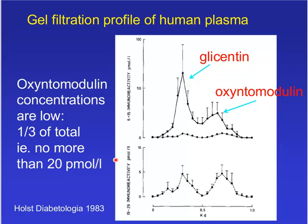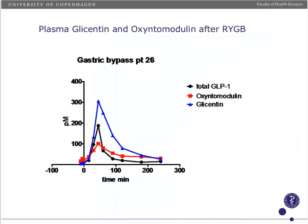And if you look at this total concentration, it means that oxyntomodulin concentrations are low. That's the way it has to be. So an assay for oxyntomodulin must also be very specific. Here is some very interesting data where we've been looking at total GLP-1 this time, after gastric bypass in a patient, and where we've also looked at oxyntomodulin using a prototype of a sandwich ELISA, and also a sandwich ELISA for glicentin. And these are really the first data ever, I think, reliable data measured directly from plasma in gastric bypass patients of these hormone levels.